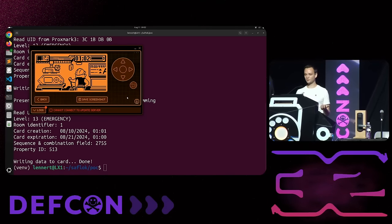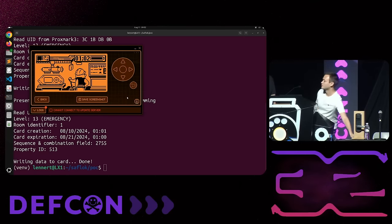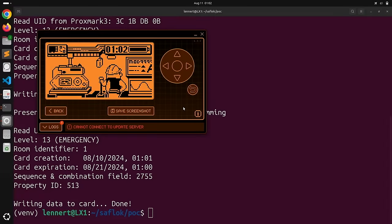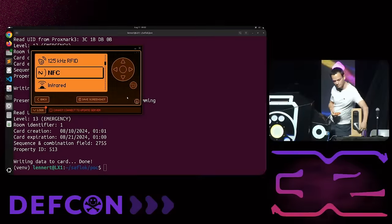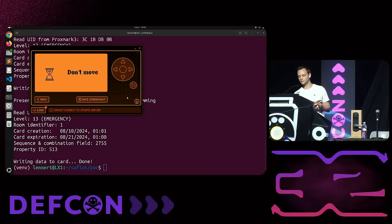Now the second demo is essentially the same thing, but using the Flipper Zero. I hope it's visible on the screen. But the idea is that whatever I'm doing here on the Flipper is the same thing as you see on the screen over there. So essentially we just go into the NFC menu. I'm using the expired card again. So I'll read the expired card.